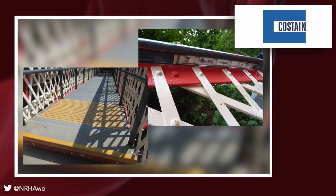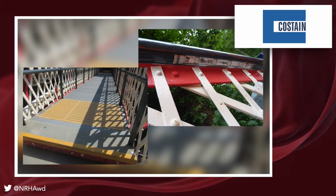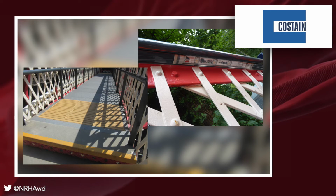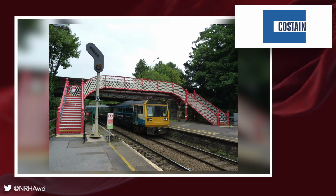Cast iron pipework was installed across the main span of the footbridge to provide an unobtrusive conduit for electrical cables that were previously slung from under the bridge. Overall, the appearance of the footbridge with its well-applied paintwork and sympathetic repairs is a credit to the restoration team and makes a marked improvement to the station environs.